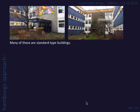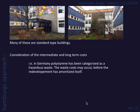A lot of the buildings in Hamburg are standard type buildings. This building, we call it the Double H. They've got probably about 20, maybe even 30 buildings of the exact same type throughout Hamburg, so they've had the chance to actually look at what to do. They're thinking about the long-term or intermediate costs, and not just quick insulation.